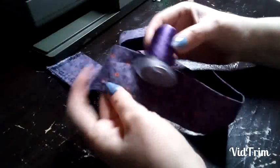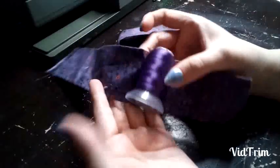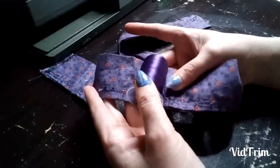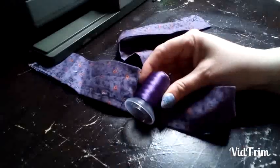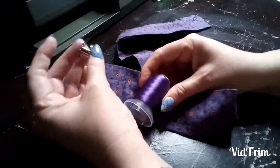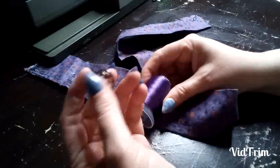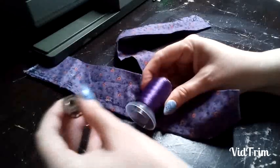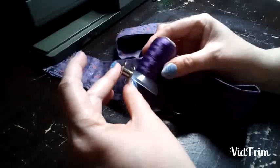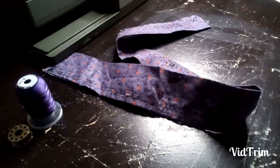Okay, before I do anything, this was the closest thread that there is to that color. I think that'll contrast nice with this. So what I now have to do, I had to unwind the bobbin. It didn't have much thread left on it, so that's okay. If it doesn't have much thread left on it, I don't really worry about it because it's for a good cause. So, let me move that out of the way. And the next thing I will do is over here.